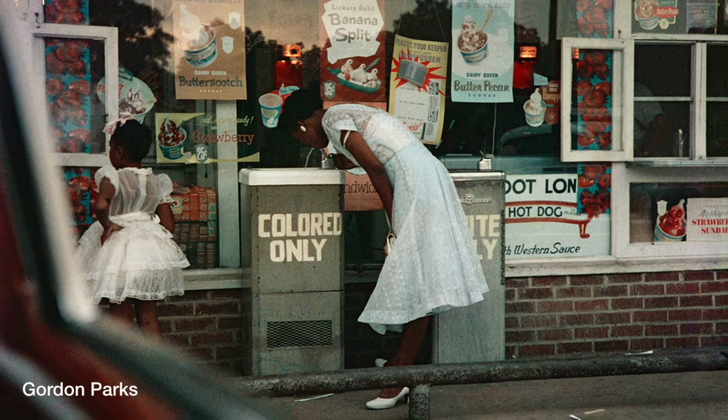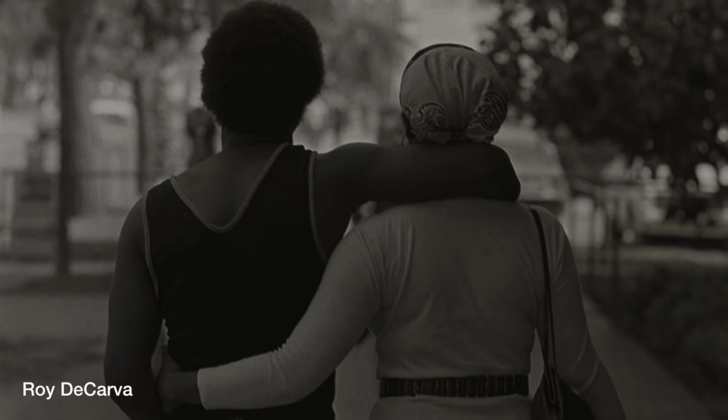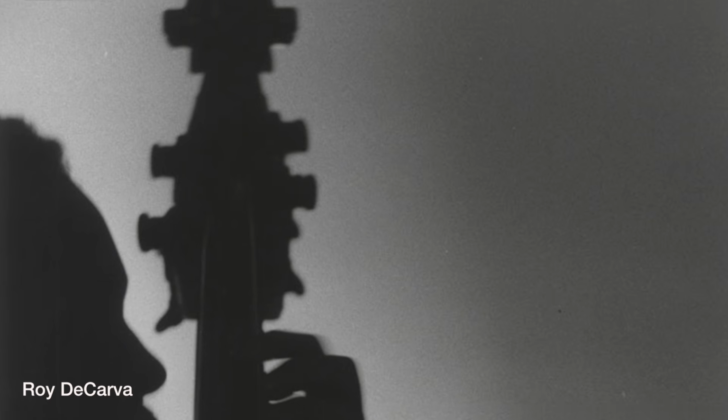I believe that while Gordon thrived in storytelling through documentary photography, DeCarava set out to show blackness abstractly, focusing on the skin tone and the features of the subject, creating drama through moments of calm.